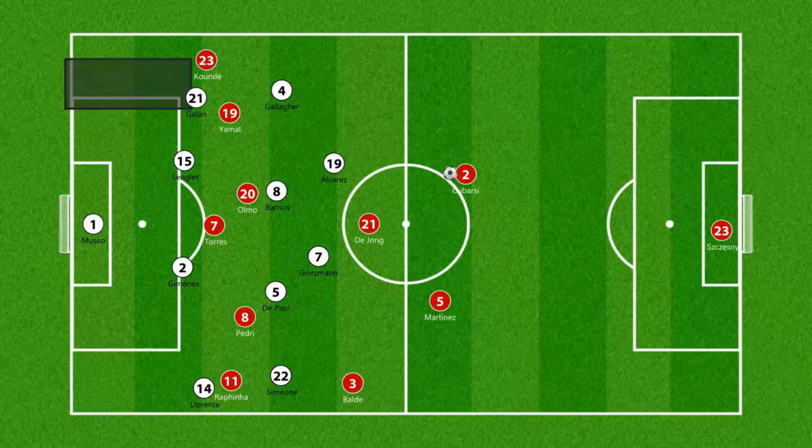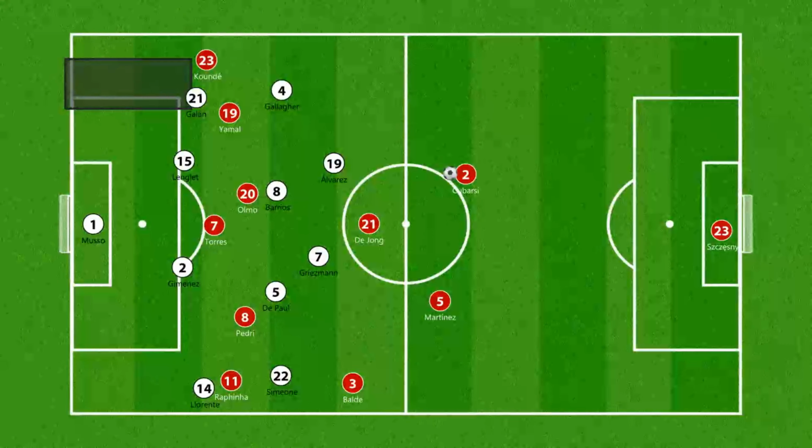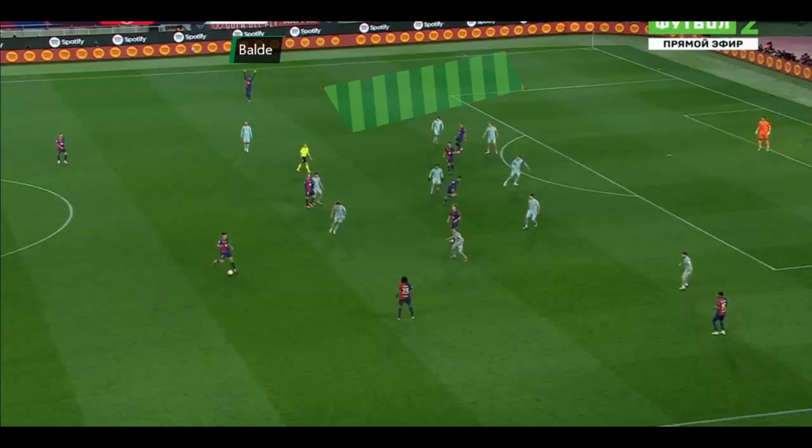Similarly, Rafinha's movements on the right could pull defenders out of position, allowing Alejandro Balde to exploit the vacated space. These well-timed runs were often met with incisive through balls or quick 1-2s, enabling Barcelona to penetrate Atletico's defensive lines.